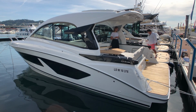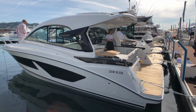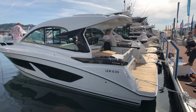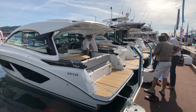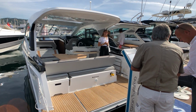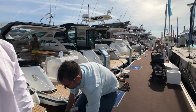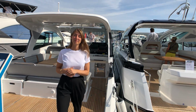Today, a live report from the Yachting Festival to discover the Beneteau Gran Turismo 32. I propose you a world premiere, the first walkthrough of a very innovative boat, a crossover, a mix between an express cruiser and a bowrider. For this walkthrough, let's meet Mathilde Tertran, brand manager at Bénéteau Shipyard.